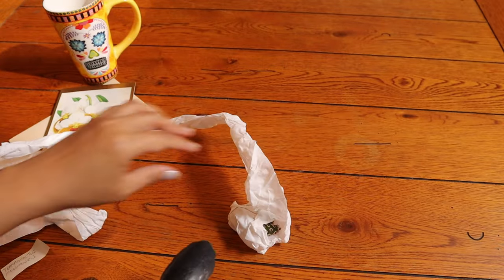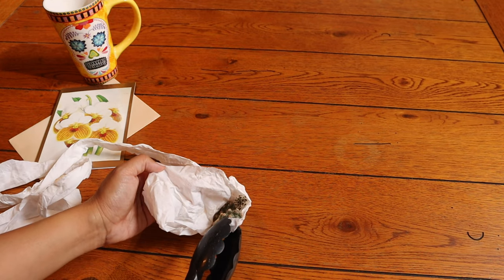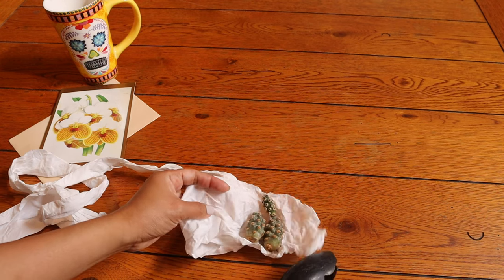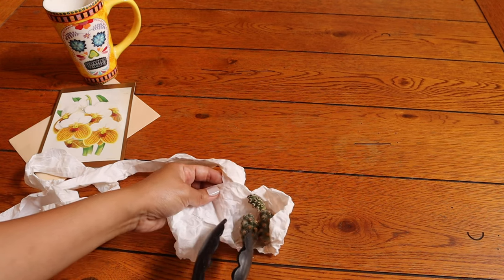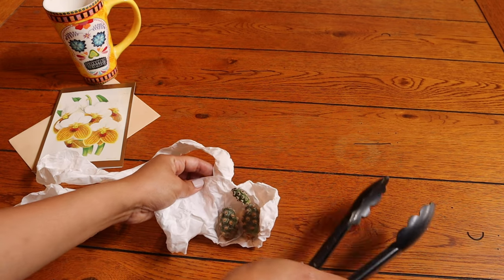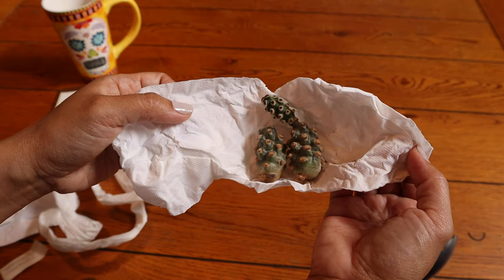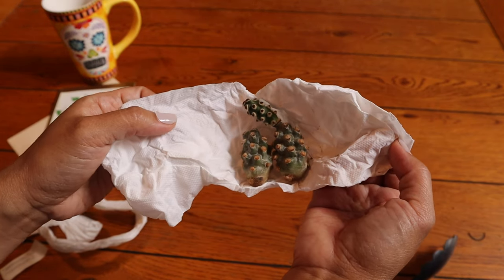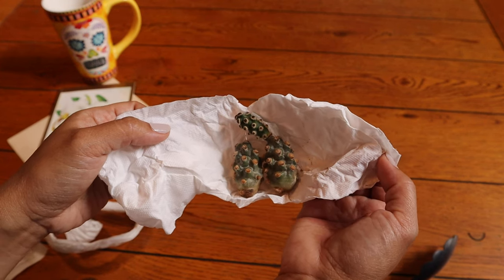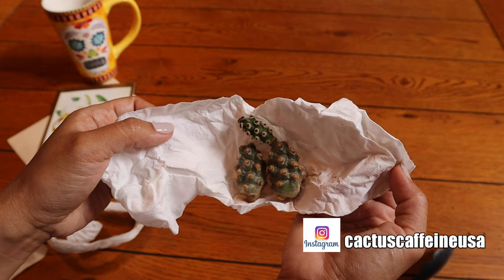I saw Daz when he unboxed his of this one, and I was attracted to all those circular, what do you call that, areoles. Looks like it has a lot of eyes on it. So yeah, I only have two Thephrocactus in my collection so far, the paper spine cactus and the inermis type of that. So now this is the third one, and I just love them.